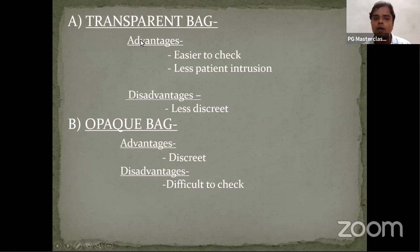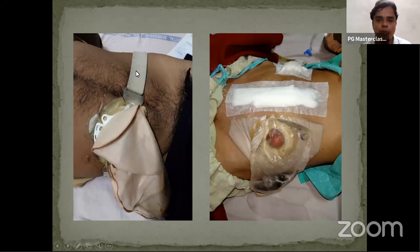One is the transparent bag. Transparent bags are easier to check. We can easily check the stoma condition, whether the stoma is functioning or not, whether the stoma is pink or not, or if there is any prolapse, and there is less patient intrusion. But the disadvantage is they are less discreet. The bowel or feces content will be visible to everyone, so that will be socially not acceptable. Opaque bag, the advantage is they are more discreet but difficult to check. It is the opaque bag with belt, and this one is the transparent bag.